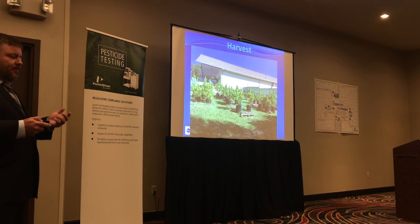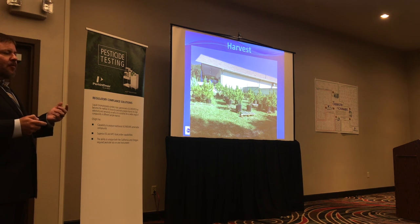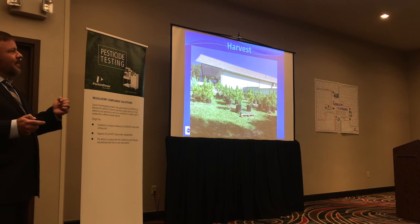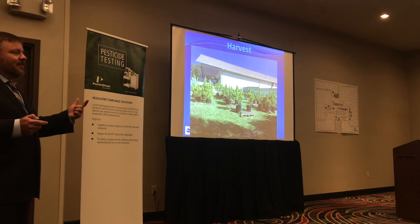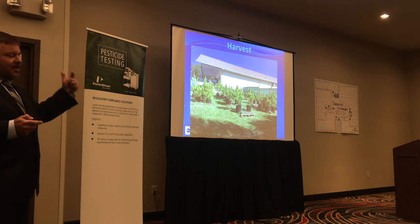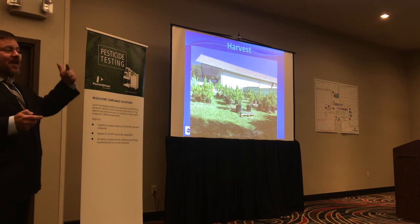So we called the state 2 days ago. They gave us a verbal okay, you can cut them. They don't know our concentration yet. You can cut them, but you can't sell them. At least we can cut them. And so I had one of my guys call today and specifically ask the inspector to send an email to say that we can cut them.